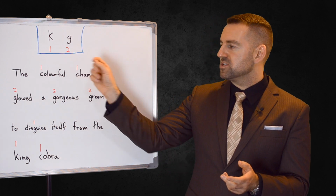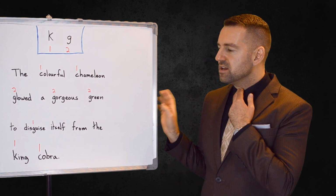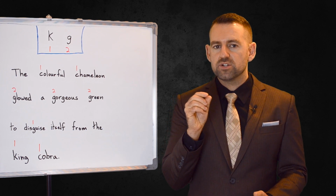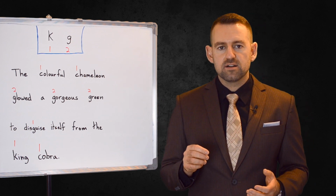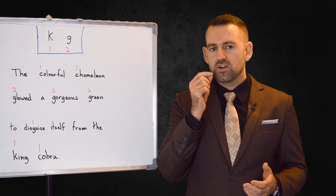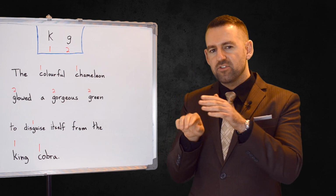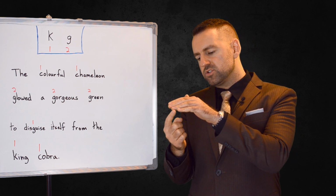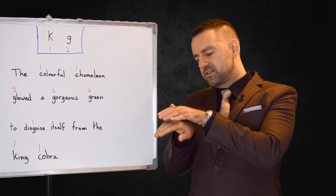So with the sound G, G, that has a voice, okay? Put your fingers here. G, G. You can feel the vibrations. But for the sound K, K, there's no vibrations. It's just air passing through. The back of your tongue pinches the top of your mouth. For example, if this is your tongue and this is the front of your mouth, so your teeth are here and this is your tongue, it's k, k, k. Okay?